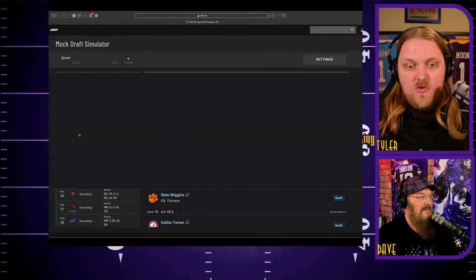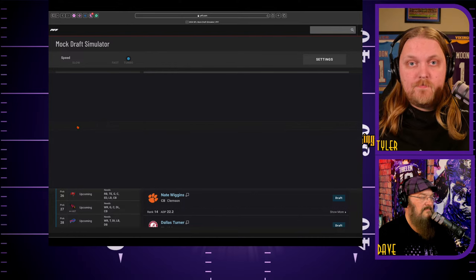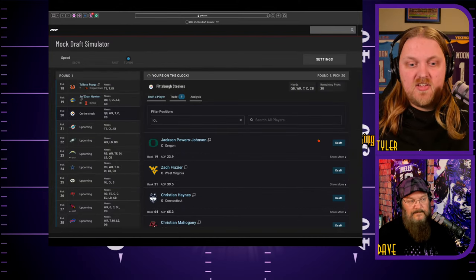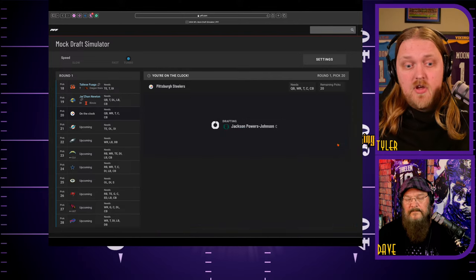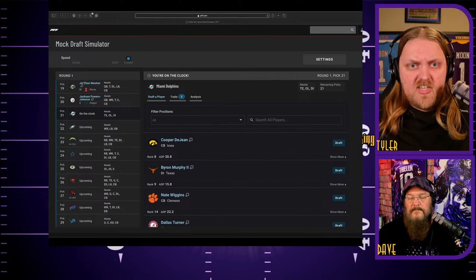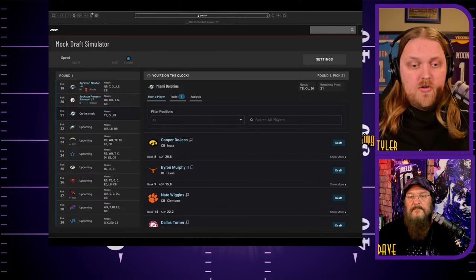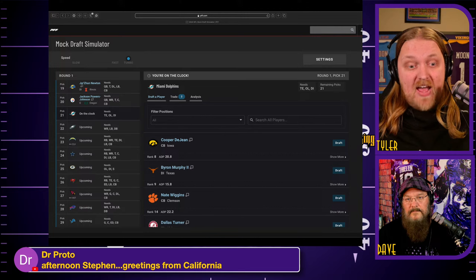I like what Jackson Powers Johnson brings you. I think he can do a lot of different things. I think his power is excellent. He's got good movement skills. You're not going to get Zach Frazier at pick, I think it's 53, where the Steelers pick next. Maybe it's 51. It's somewhere in that area. I don't think you're getting him at that spot, because I think Frazier probably goes early on in the second round. So they need a center really, really bad.